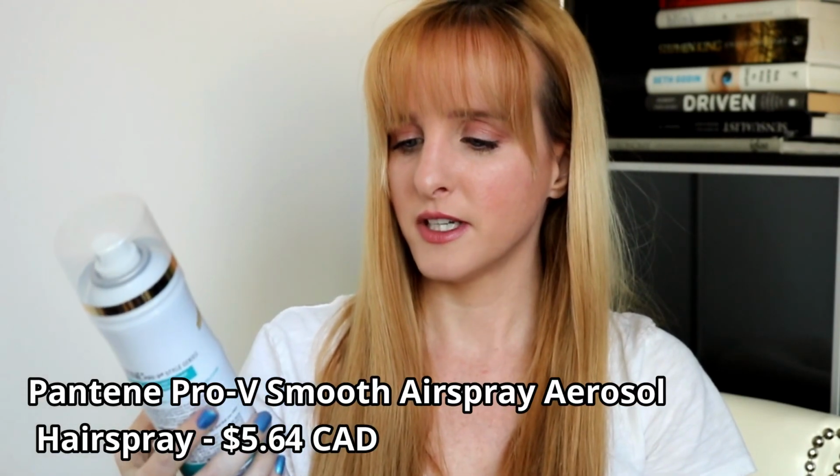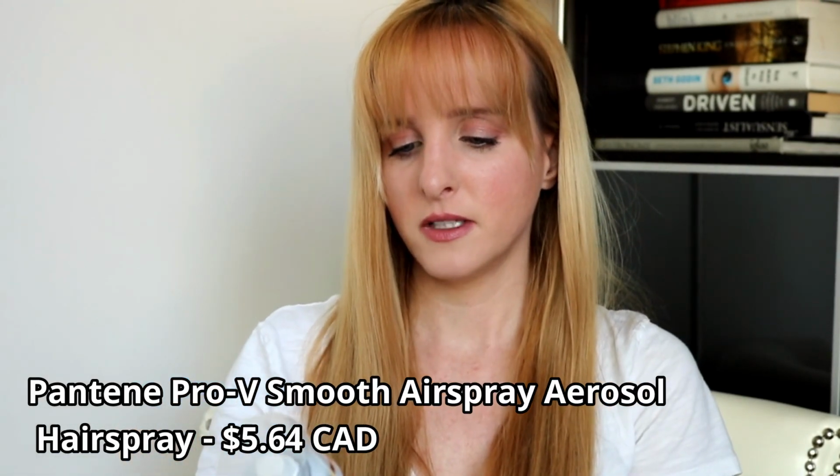The last hair product that I want to talk about is this Pantene Air Spray. So it's an alcohol-free hairspray. It's only a level 2 in terms of hold. And I bought it, again, because it was alcohol-free, so I thought that was a little different, and I wanted to try it out to see if it makes a difference.